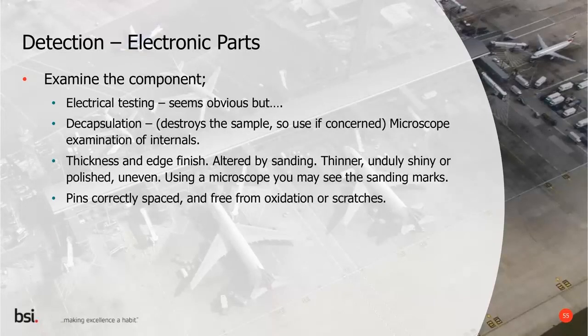Electrical testing seems pretty obvious. How about a sampling process? And then decapsulation. Now this destroys the product, so you would use it if you had a particular concern, but you can decapsulate, i.e. open the thing up, and use microscope examination of the internals to look at the components. The simpler things: look at the thickness and the edge finish. Has it been altered by sanding? Use a microscope to see the sanding marks. It's very easy to have a little ×50 magnifier in the goods in, so that they can look at the surface of the product. Correct spacing of the pins, oxidation, scratches, all these things are indications of either counterfeit parts or things which have been brought back from the dead.